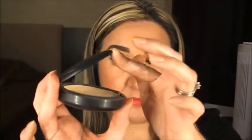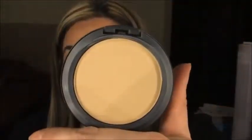The last item that I have to show you guys is my MAC Studio Fix powder, and this is in the shade C3. It is just a compact, and it has a little button right here that allows this top part to flip open, just like any other compact really. It has a mirror on the top part, and this is the product. It's a very beautiful full coverage powder, and I use this on my skin pretty much every day. I've been using this every day for pretty well all of April. Right underneath, you'll see there's a little clip. You can flip that open and there's a sponge there.